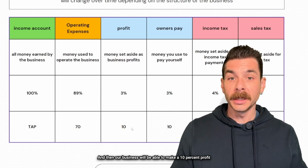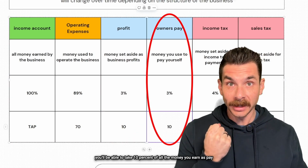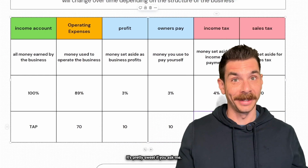And then our business will be able to make a 10% profit. You'll be able to take 10% of all the money you earn as pay, and you'll have 10% of everything you've earned set aside for taxes. It's pretty sweet, if you ask me.